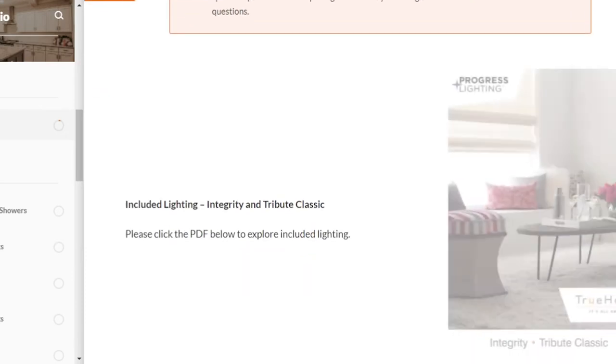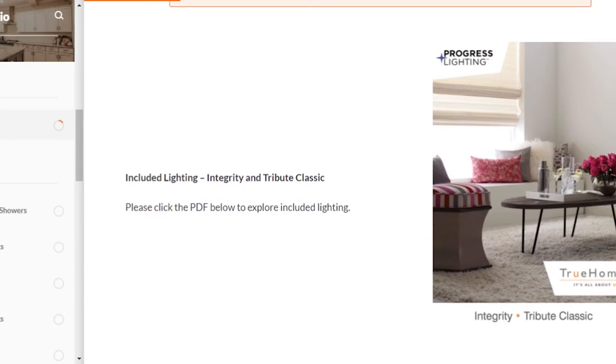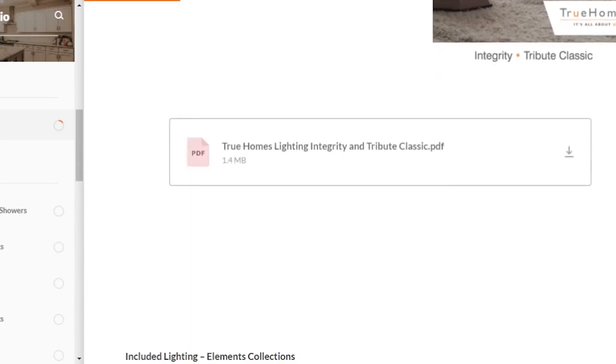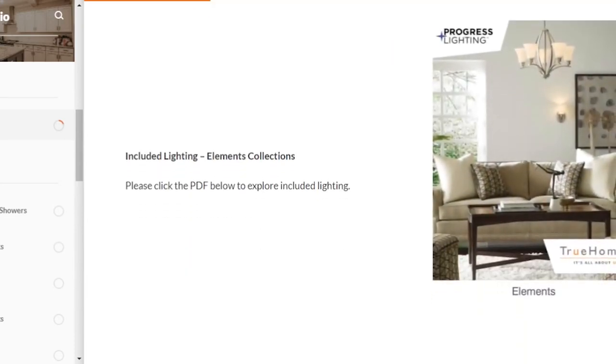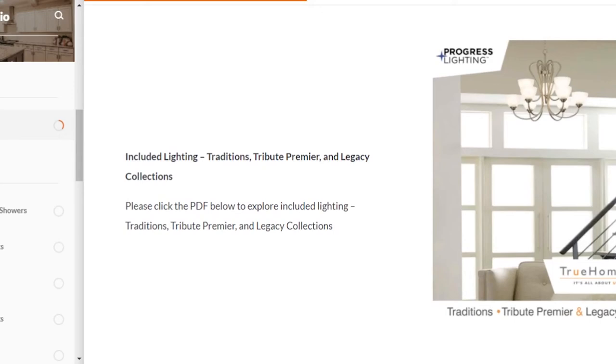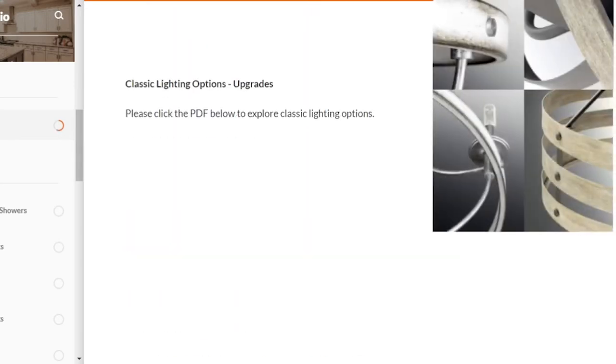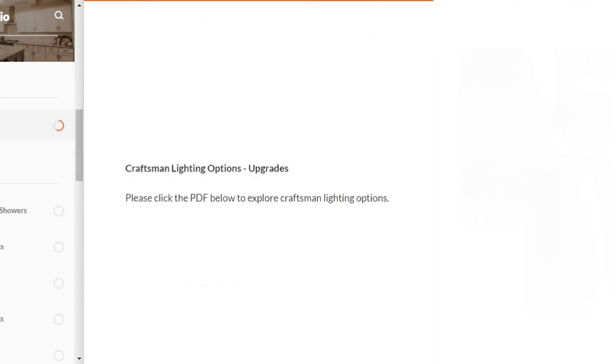So the lighting options do depend on the level of your home. Again, in the first section of this video, I told you that True Homes has different styles of homes. They have their Integrity and Tribute Classic Collection, and then they have their Elements Collection, and this is the area that my home would fall into. And then they have their Traditions, Tribute, Premier, and Legacy Collections, style lighting, and then upgrade options for those homes.